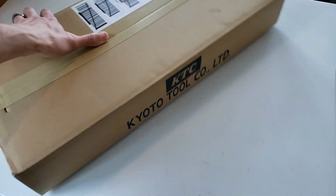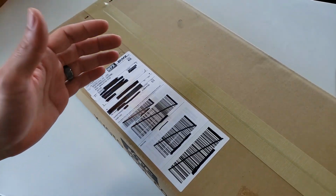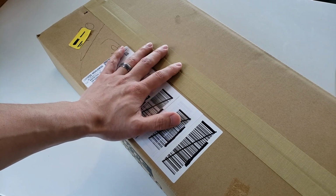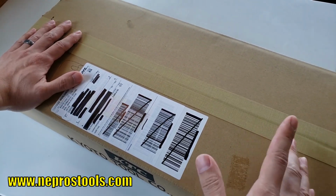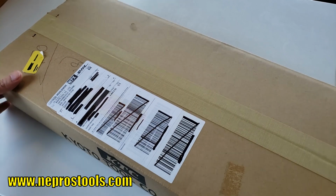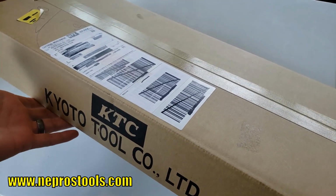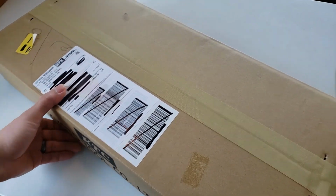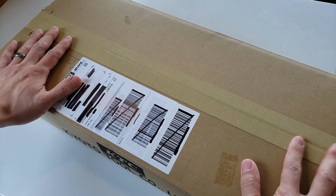But here we have 2.9 kilos worth of tools that I purchased for myself from their website. The contents is actually Nepros items. So the story is Nepros.com, which is a rather new site for KTC Nepros. It used to be Nepros.net, but I think they're phasing that out, and they've already launched the Nepros.com website. So this is a purchase through that Nepros.com website, but it is shipped in this box, which is from KTC, simply because you are purchasing it directly from KTC themselves, which, if you don't know already, makes the Nepros line of tools.